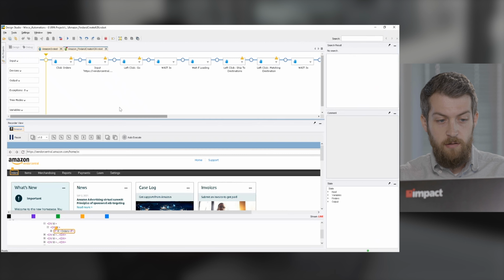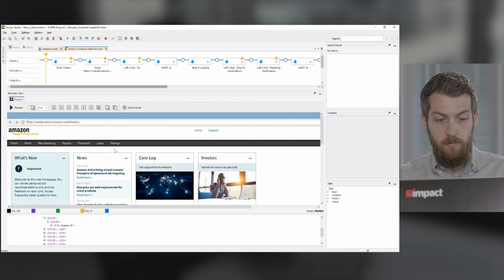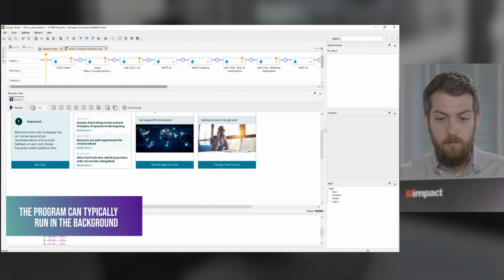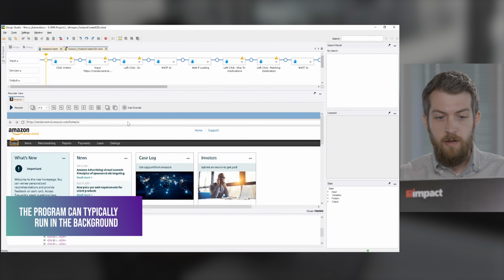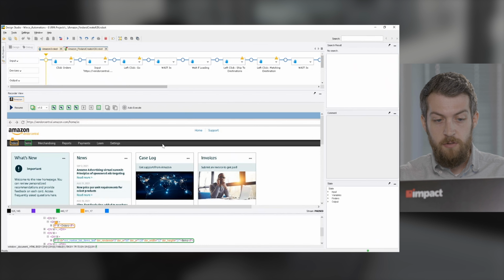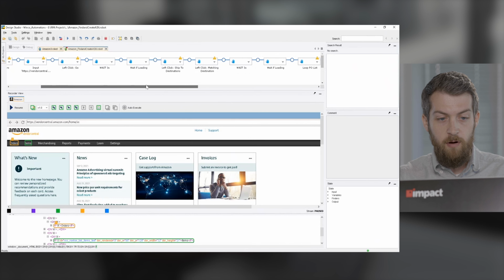You can see the built-in browser where the robot is seeing Amazon. This is normally all happening in the background, just to give you an idea what the designer looks like and how a robot can operate on the website. So since we're here, we're just logged in like a person would be, but this is all happening in the background of the robot.